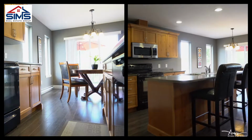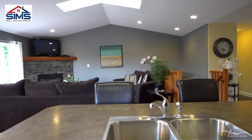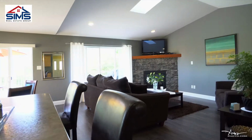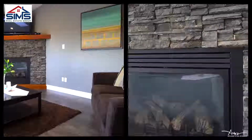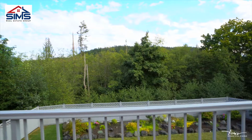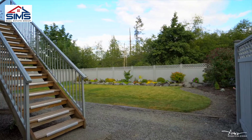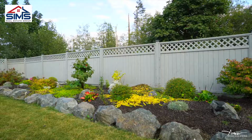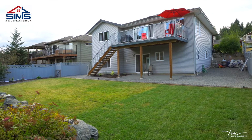As you walk down the hall a little further, you walk into your beautiful kitchen that opens right up so you can entertain your guests sitting in the living room with a beautiful natural gas fireplace. Off the kitchen, you'll then walk out to your beautiful deck that's completely private, surrounded by natural greenery, beauty, with a beautiful nature sanctuary as your backdrop. No neighbors peering into your property.